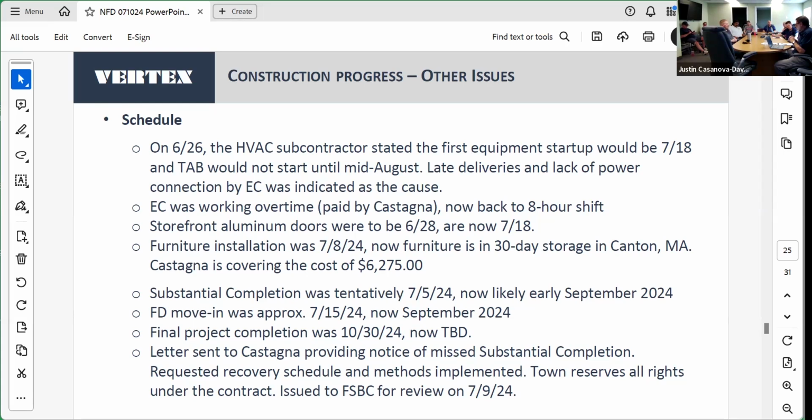It caused us to have to enact a few things, because at that point we were having the furniture delivered and installed on the 8th. Luckily, we had someone who wanted to come out and take a look at the site. Our on-site people had a conversation with him, and he was able to store the fire department furniture in his warehouse in Canton, whereas Hertz Furniture in New Hampshire had to get it out because they were getting overrun with furniture. The cost of that was $6,275. Castagna's picking up that whole amount. So right now our furniture is a lot closer than it was before, but it's not in the building yet.